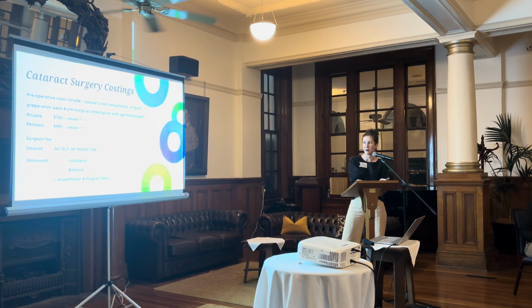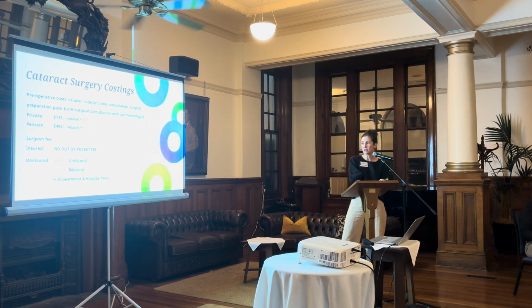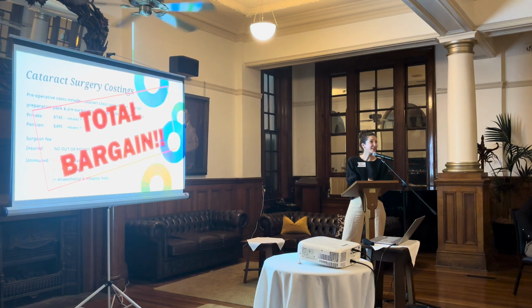So total bargain. For our surgeon fees, if you're insured, there is no out-of-pocket at all. We will take whatever their health fund offers. And if you are uninsured, for one eye is $850 out of pocket, $1,175 for bilateral cataract surgery. Of course, there's the anaesthetist and hospital fees too. And as far as I'm concerned, it is a total bargain.